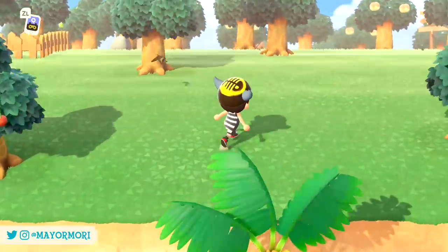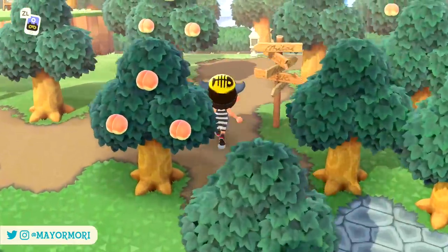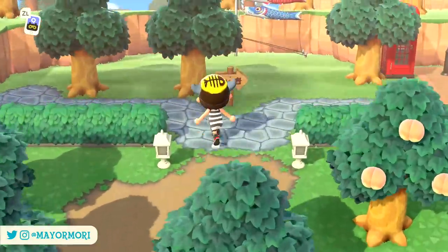That was 8 fairly significant changes and updates that we can expect to experience around the New Horizons Island throughout the autumn season. But what are you most looking forward to?